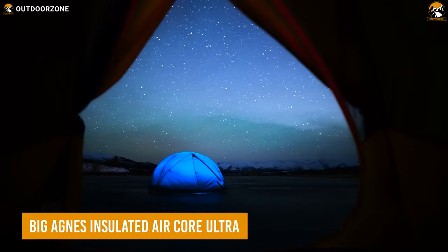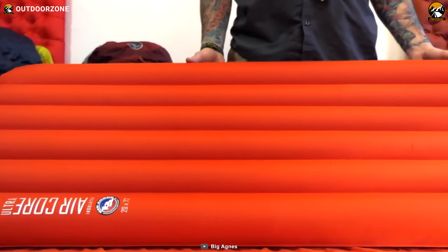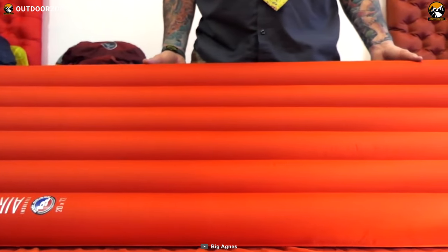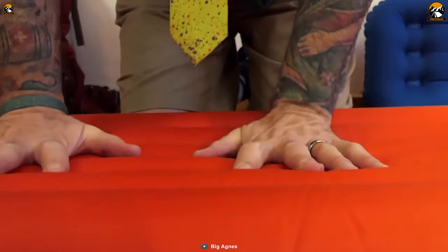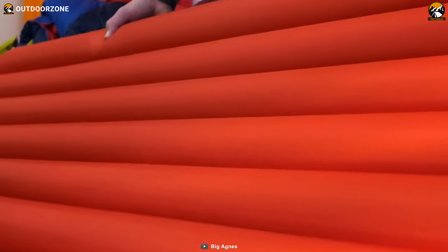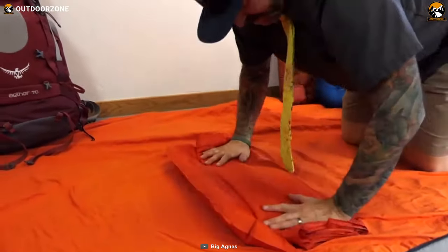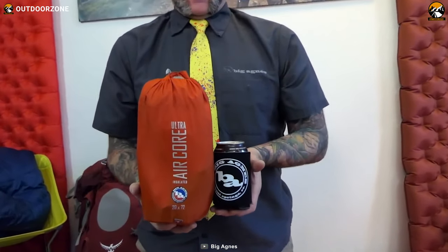A good night's sleep on a backpacking trip used to be a rarity, but with the Big Agnes Insulated Air Core Ultra sleeping pad, you can have a relaxed sleep. This pad is designed with durable nylon ripstop material to ensure a smooth and stable sleeping experience while maintaining intense durability. Not just that, compared to its competitors, it will take little space in your bag and allows you to carry it anywhere.